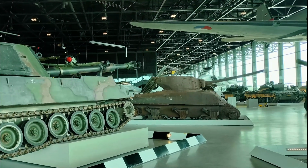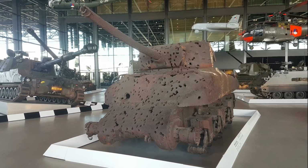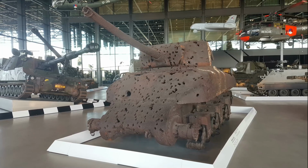And there's actually two Shermans in this museum, with another one being in the middle of the tank section. But this one has definitely seen better days before being used as target practice.